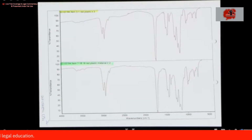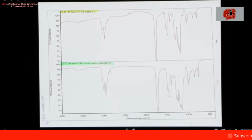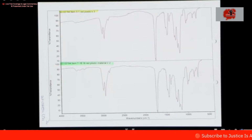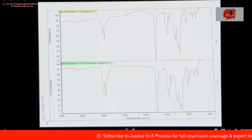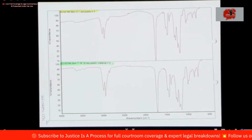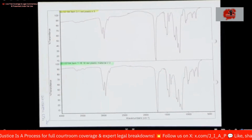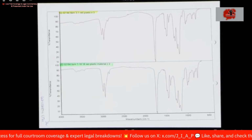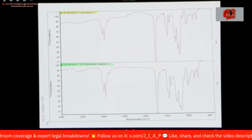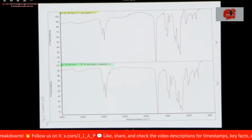So upon comparison, the red plastic from 7-18.18 was found to be consistent in color, microscopic appearance, and instrumental properties with the red plastic from item 3-1. So accordingly, the red plastic from 7-18.18 could have originated from the red plastic from item 3-1 or from another source with the same characteristics.